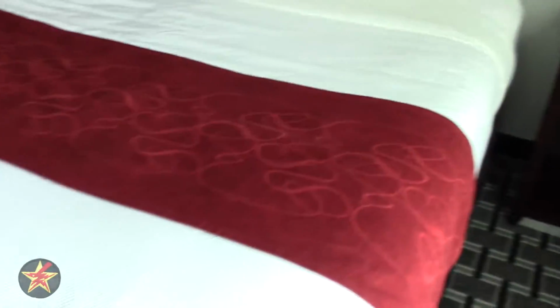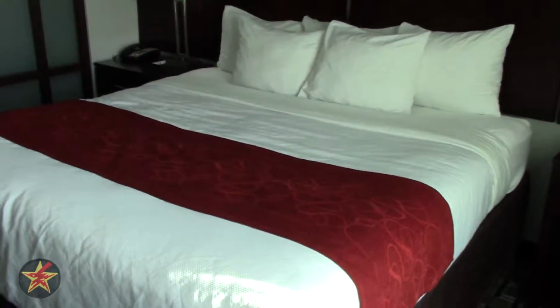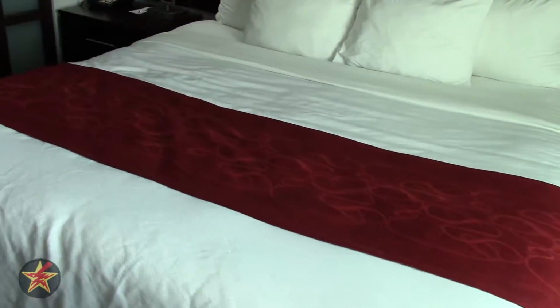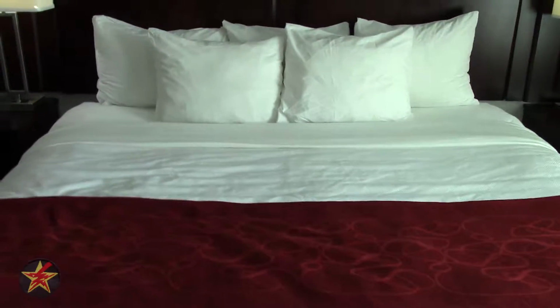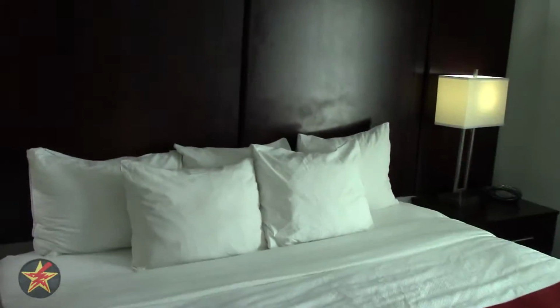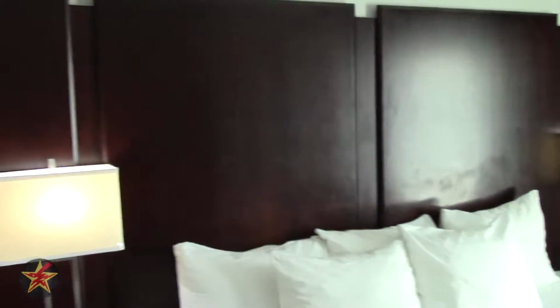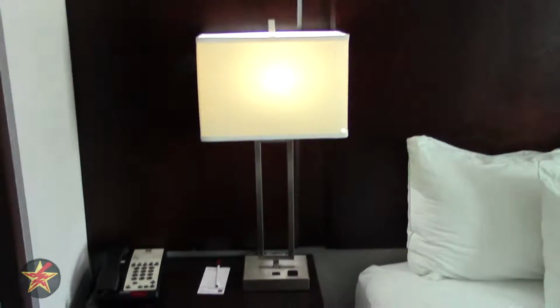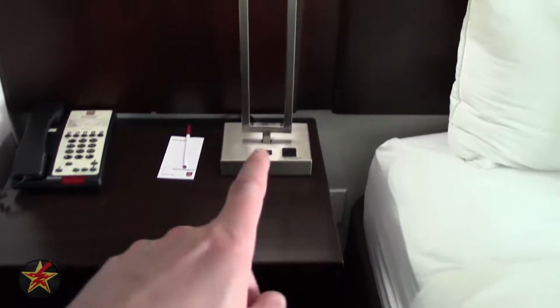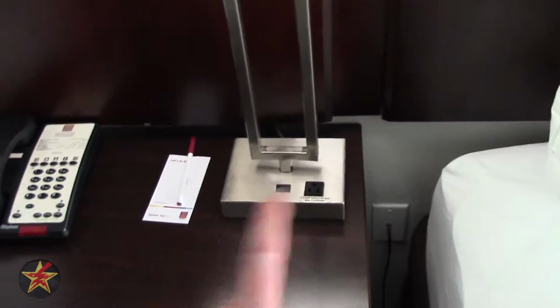Here you have your king-sized bed, which is difficult to actually film in this area, so let's try it from this side. I will let you know how comfortable this is, and sheets and everything. You've got this pretty big accent wall behind the bed, and over to the other nightstand with, again, a power plug, so you can plug stuff in right overnight and turn things on and off.